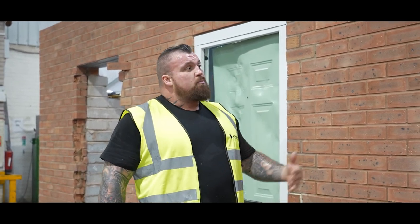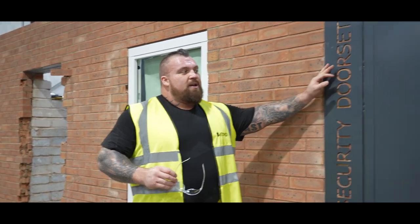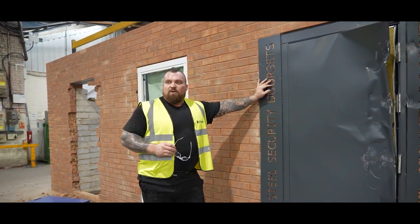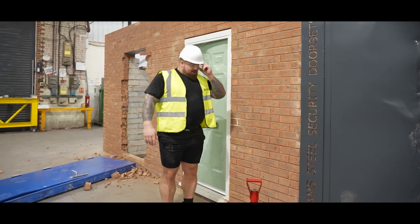So the difference from an inwards opening to an outwards opening is insane. So would you say as a guide for most people out there, as a rule of thumb, try and have an outward opening door? Always more secure. Always more secure. Yeah. Well, evidently. I don't know why the police use these. They are absolute shit.